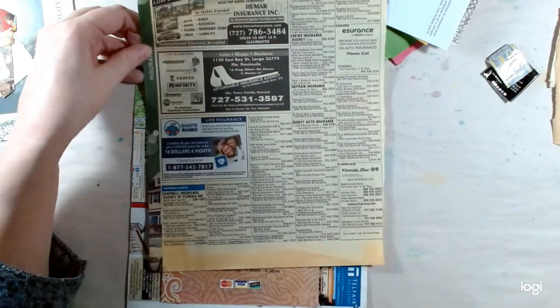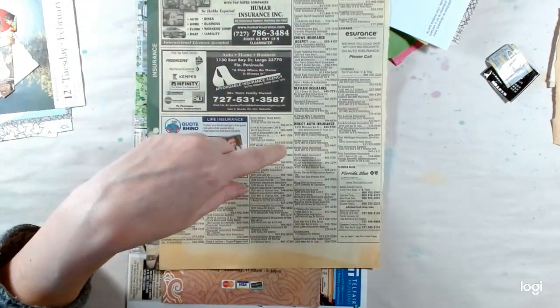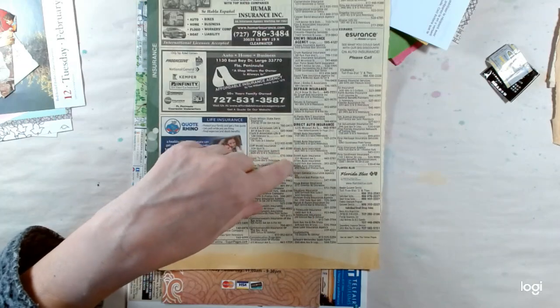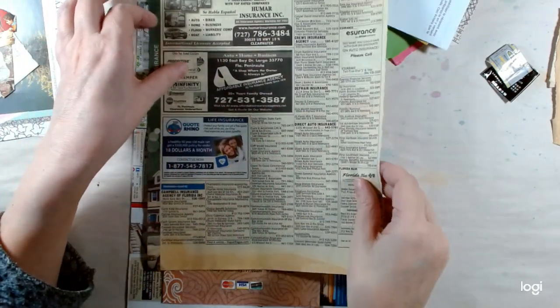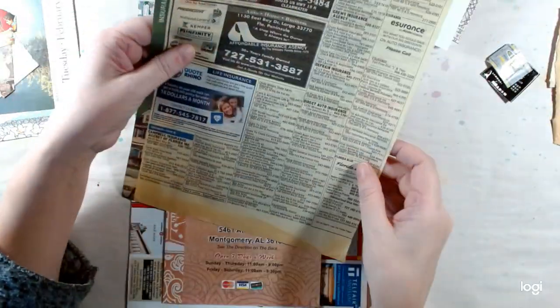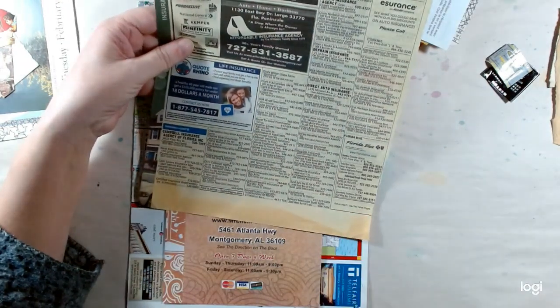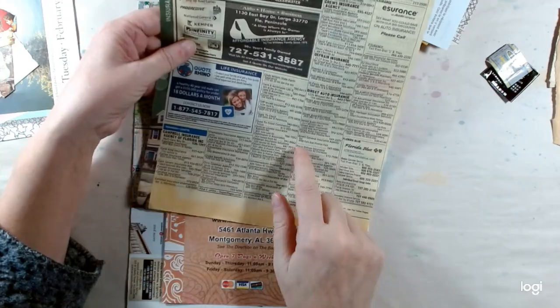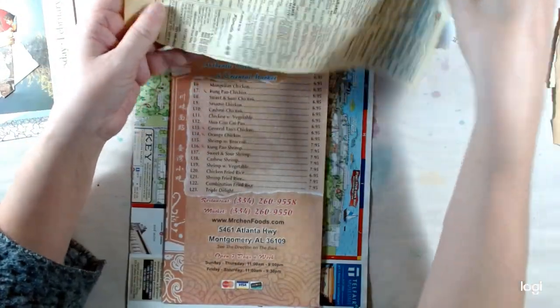Here's yellow pages. Not very many people get yellow pages anymore, but after you get a new one, the old one is pretty much useless, so I always keep mine, and I've got a couple of them to tear up and to use. Yellow pages are really cool in the backgrounds of glue books.